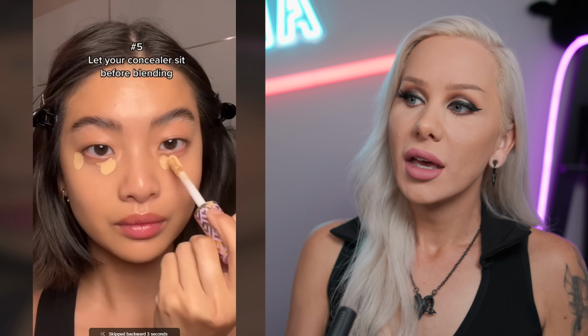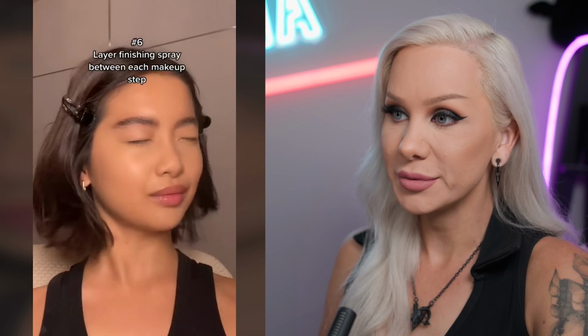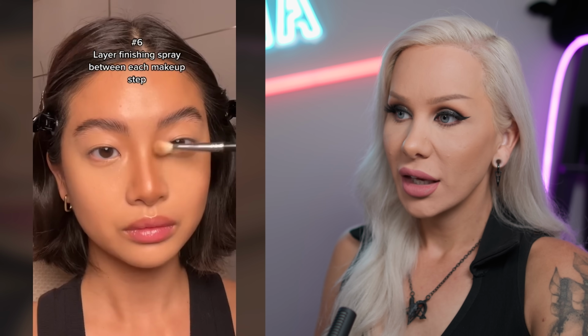Oh, love that. Marinate your concealer so you can use less product while still getting full coverage. Spray finishing spray between every step, especially if you like to do your skin first.